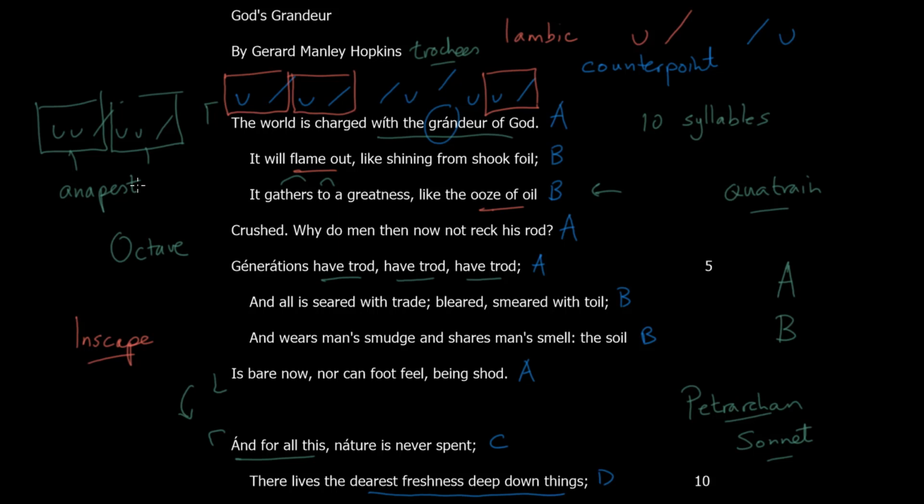So you can probably agree or disagree with Hopkins on this particular point, but as you go through it, there are definitely areas where you will agree that you have multiple stresses in a row. So in the second line, for instance, we have "shining from shook foil." Two stresses in a row. It's very hard to read that in an iambic way. And then we go on, "it gathers to a greatness like the ooze of oil crushed." So stress on this word here and then a period right at the beginning of the line. That upsets your expectations. It really puts the emphasis on "crushed."